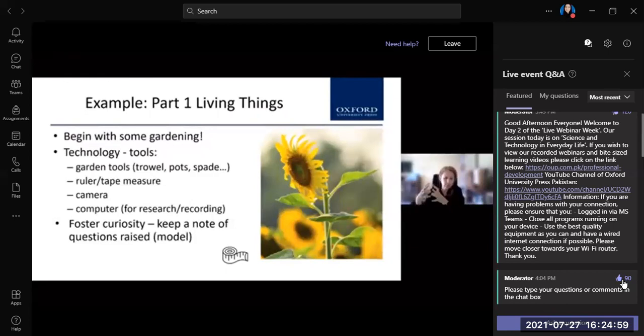And another really nice mini gardening activity is to, if they were to do individual plants or even in the class garden, to gather some different pots of soil, different soil types, and within the classroom have as part of one of your lessons an examination of soil types.